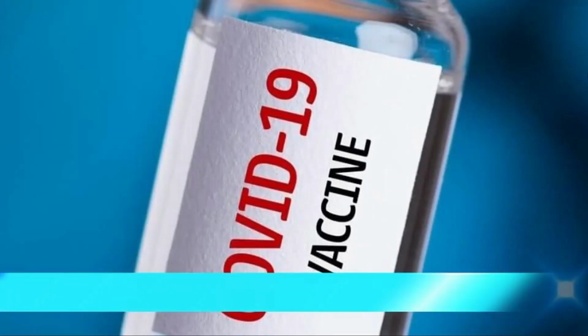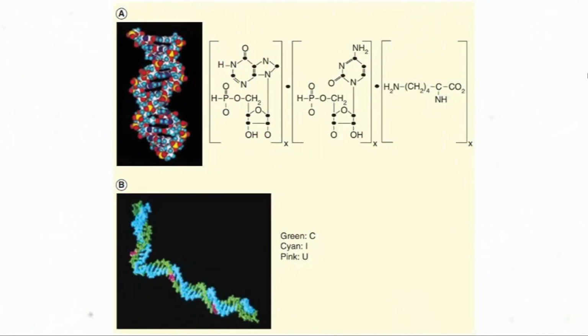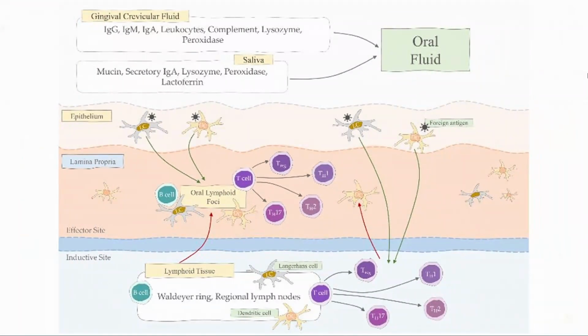Researchers in Japan have developed a sublingual COVID-19 vaccine using a combination of spike protein antibodies and an adjuvant called poly-IC. In tests on primates, the vaccine produced COVID-19 antibodies without side effects. This approach could potentially reduce side effects associated with poly-IC when administered via other routes.